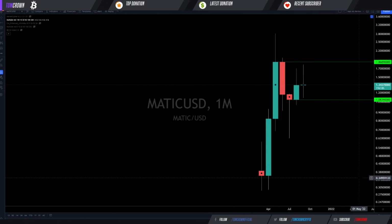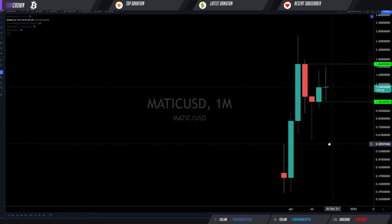All right, MATIC. MATIC USD with a wild month here. Trading virtually the entire range of our monthly resistance and support. Resistance at $1.86, support at $1.08. And we can see we're trading right now at $1.34. If we can see a solid test to that $1.08 mark, we may have a great entry long to at least ride it back to monthly resistance at $1.86.